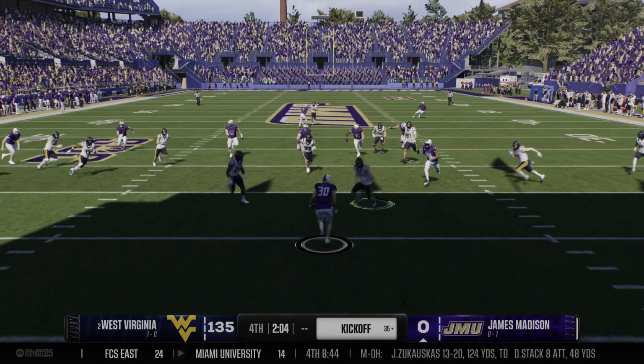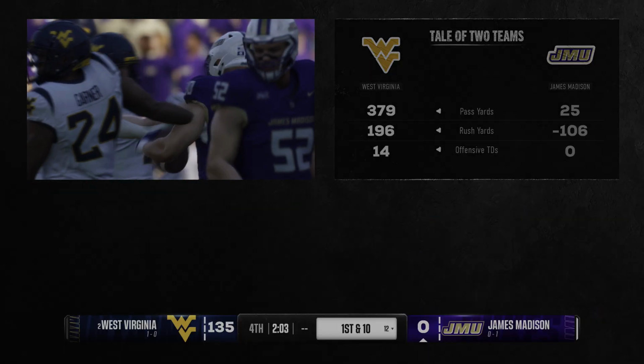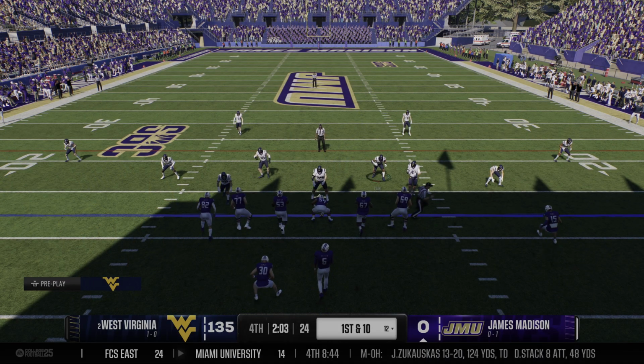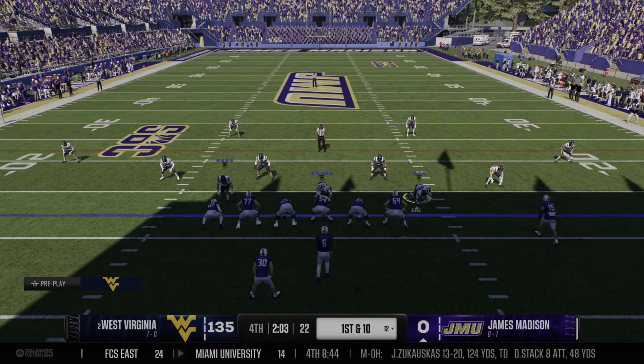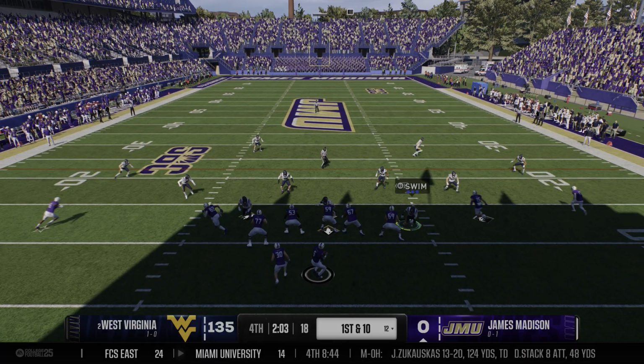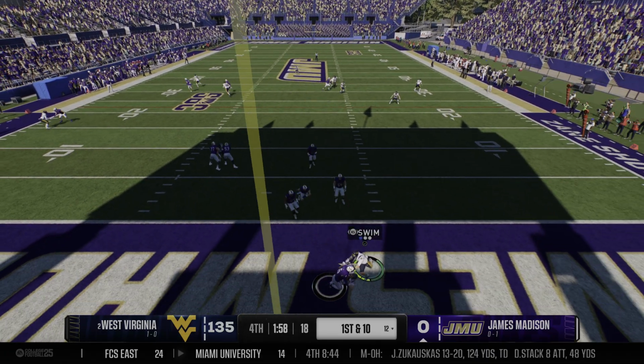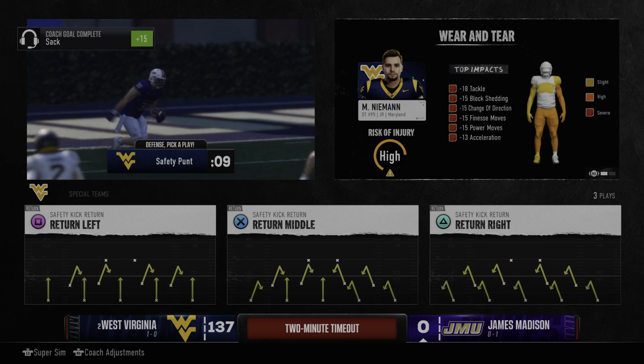On the run from inside his own 5. And the coverage team gets the returner on the ground. First down here with time for maybe one more play until the 2-minute warning. He'll start this drive firing. Getting some heat. What a complete disaster.